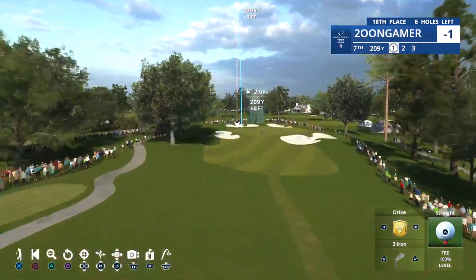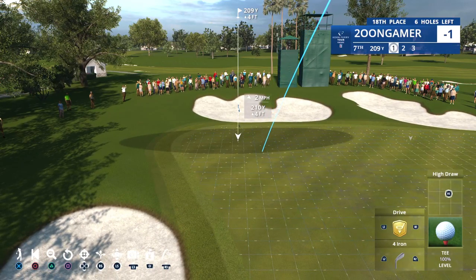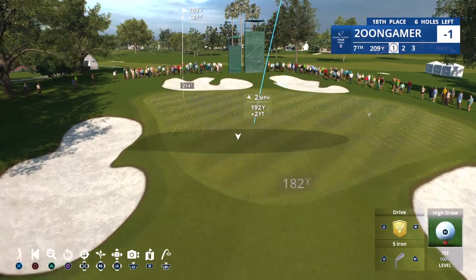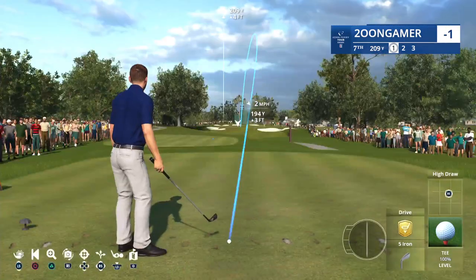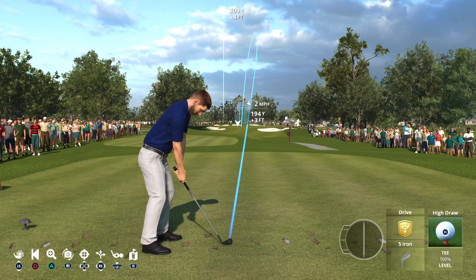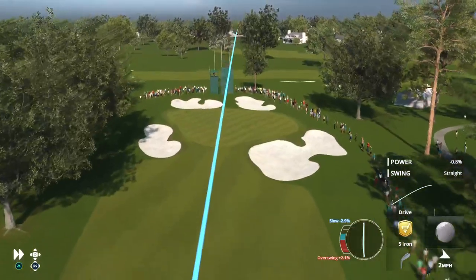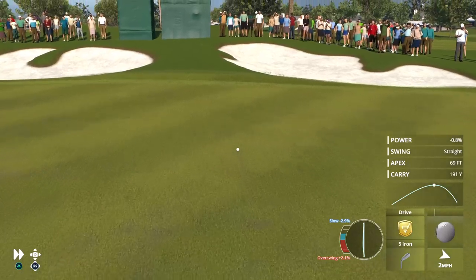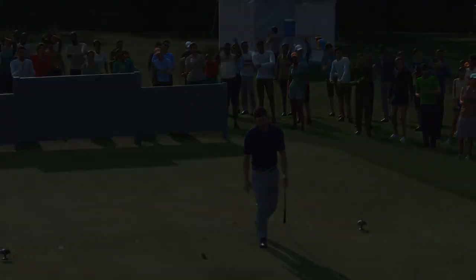Let's get into the action as we pick things up at the par 3. So, gonna do a high draw. Maybe a 5-iron. Drop it back a bit. Felt a bit of a wonky swing there, and it's not drawing. Distance probably about right, it just didn't draw as much as I wanted to. Solid shot.